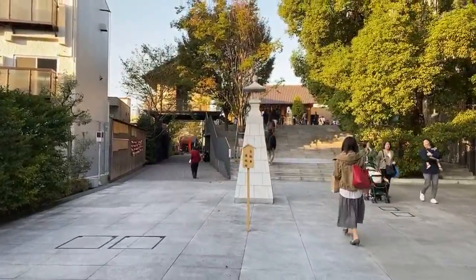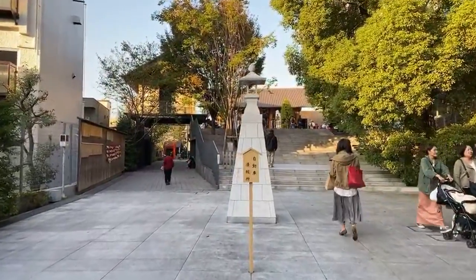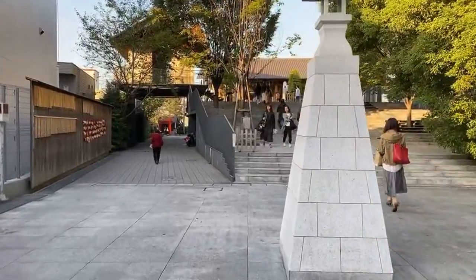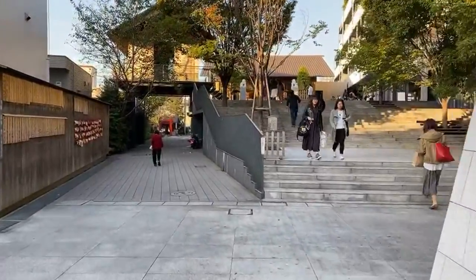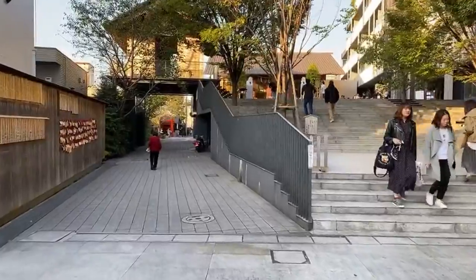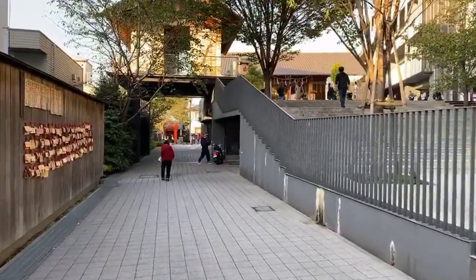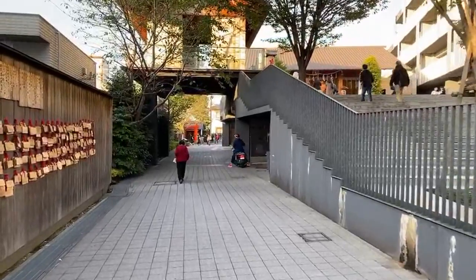I like this. It branches off left and right. So let's go here to the left. My first reaction would be to go up and take a look here, but I'm gonna fight that and go this way.